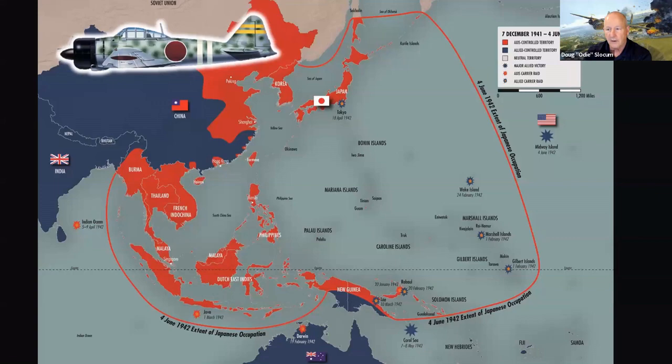So when we look at the overall picture, this is the span of control of Japan at the extent of their empire, which was when the Doolittle Raid happened.